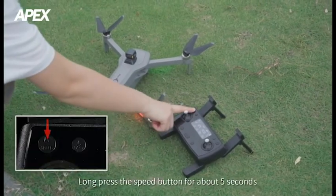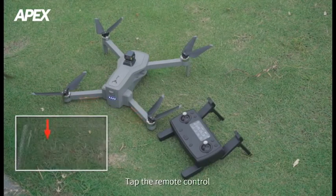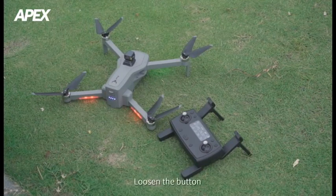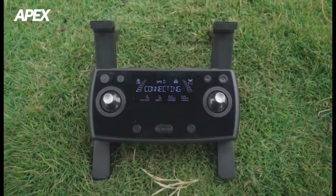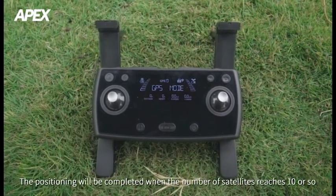Long press the speed button for about 5 seconds. The remote control taps. The aircraft lights flash fast. Gyroscope and gimbal level calibration completed. Loosen the button. At this point, the aircraft will automatically enter the star search mode. The positioning will be completed when the number of satellites reaches 10 or so.